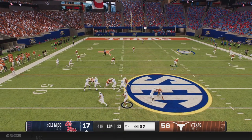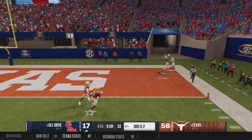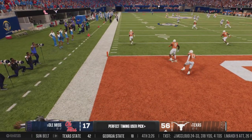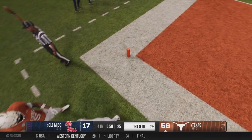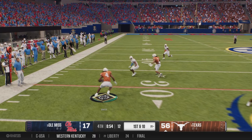Looking to pick up the first down through the air. And he'll loft it to the end zone. Intercepted in the end zone. Well, that interception really about cost him the game here. And I understand. You got to do everything you can.